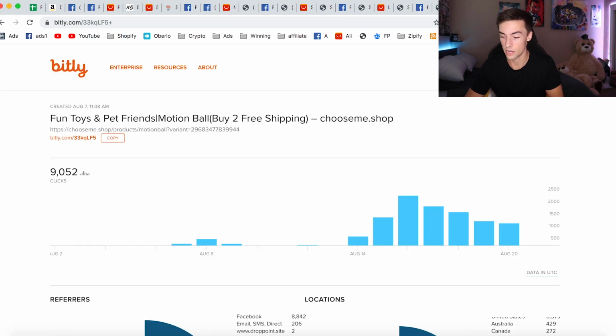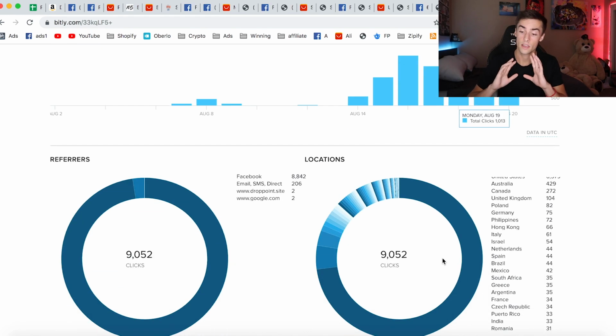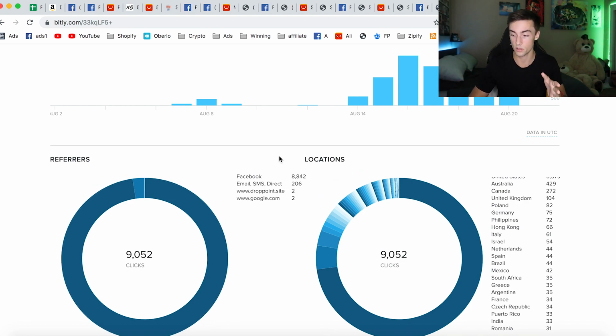So about 9,000 clicks, around 1,000 clicks a day from this one store. Most of it's coming from Facebook, so if you want to run Facebook ads, direct it straight towards Facebook. Don't do Instagram, don't do anything like that, do Facebook.